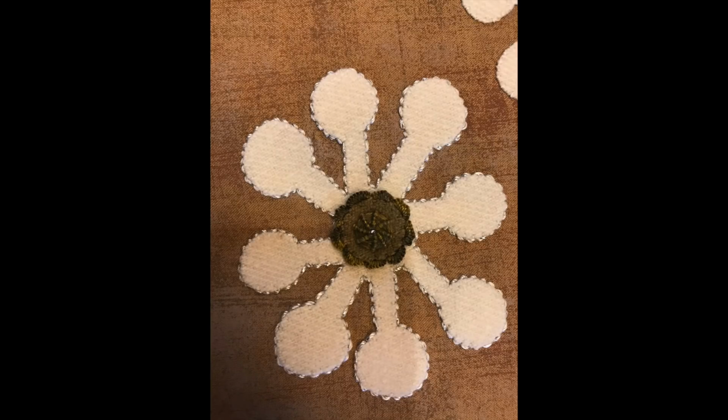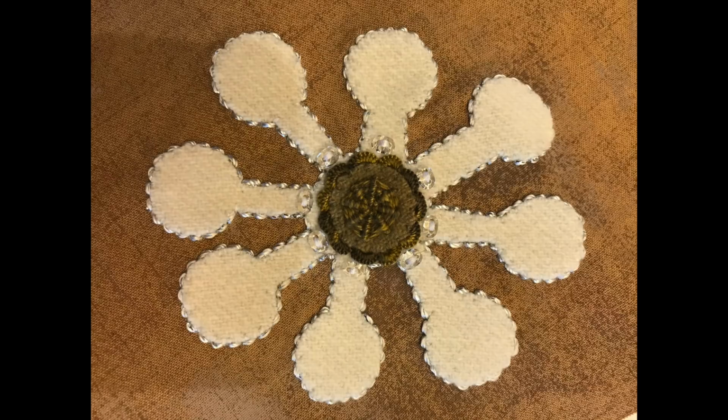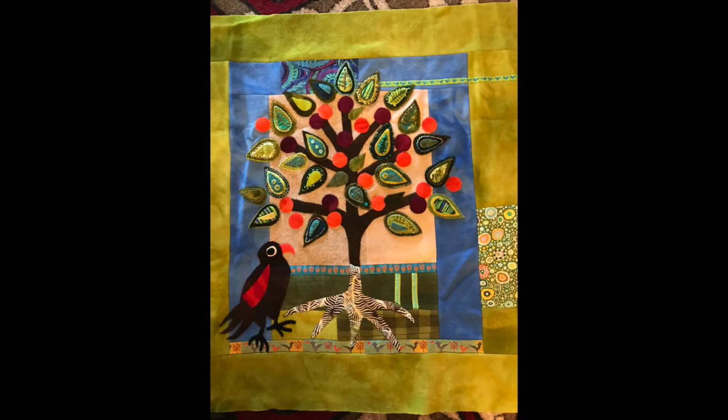Everybody settled into their tables and their tablemates. We shared thread and beads and product and gave encouragement. It was fun seeing what everybody was working on.